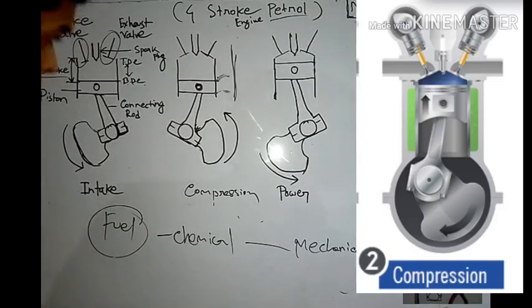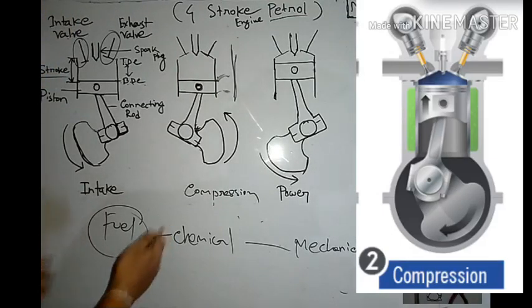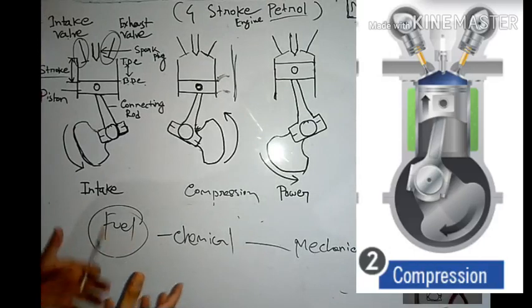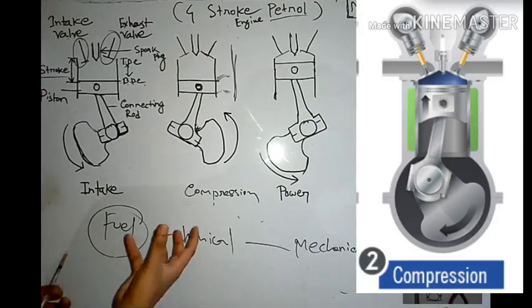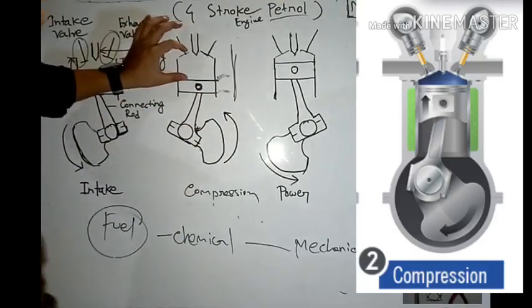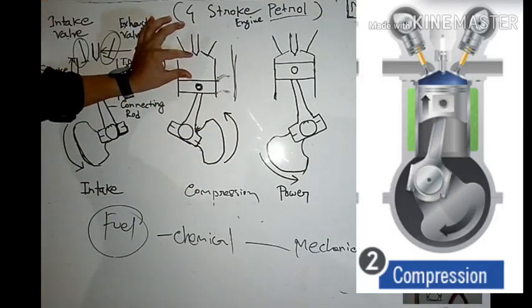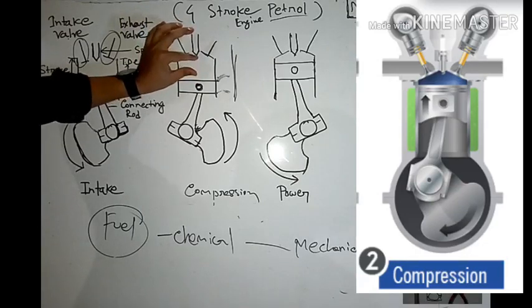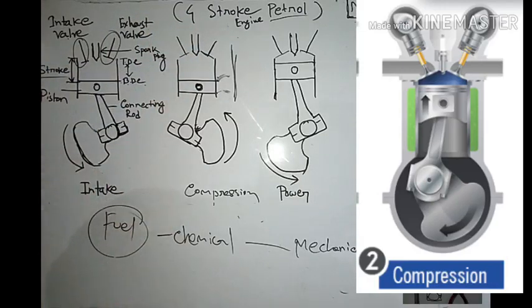And that's what happened actually. Magical things happen when it moves from BDC to TDC. When it goes from BDC to TDC, it compresses the air fuel mixture, and the temperature rises inside the cylinder, because the volume of the air fuel mixture gets smaller and smaller, and the pressure increases. As the volume decreases and the pressure increases, the temperature also increases.